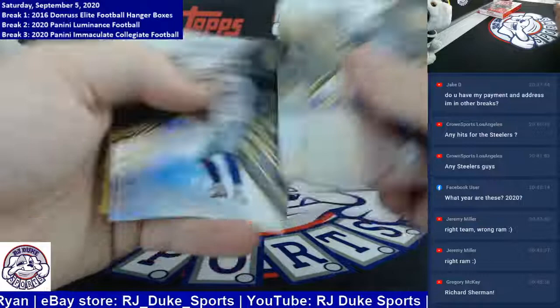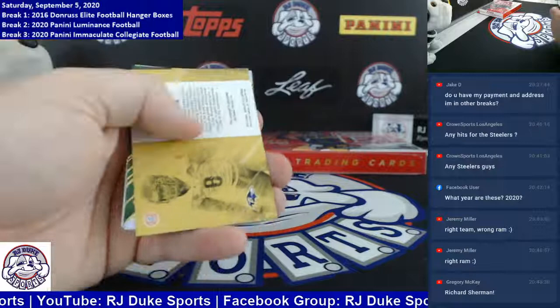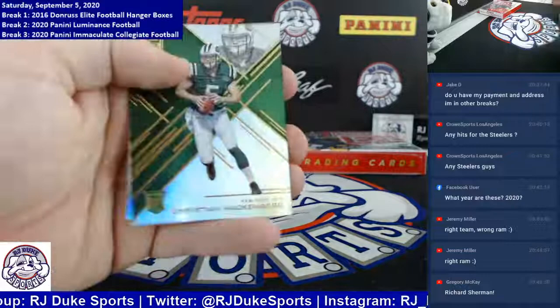Terry Bradshaw, Ben Roethlisberger, Doug Martin, and then Ravens. We have Kamele Correa. On sticker auto, Kamele Correa. And then we have Christian Hackenberg, Carl Joseph, Emmanuel Sanders.